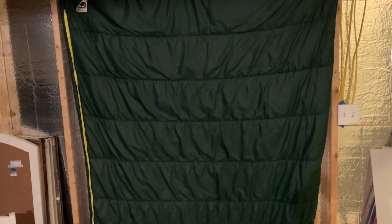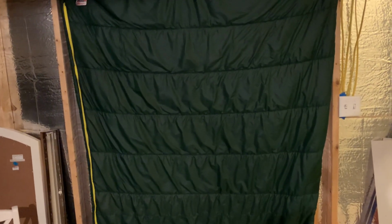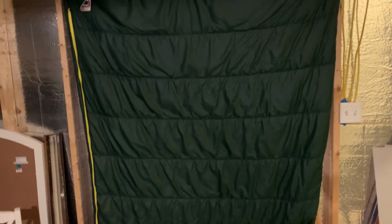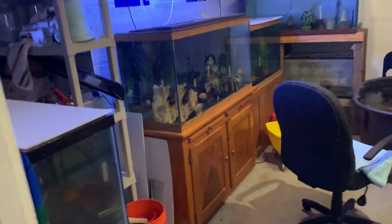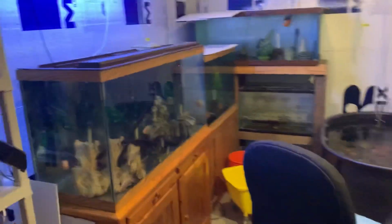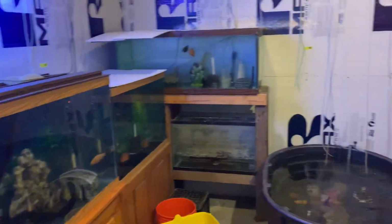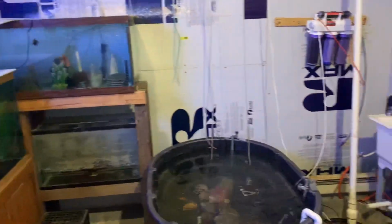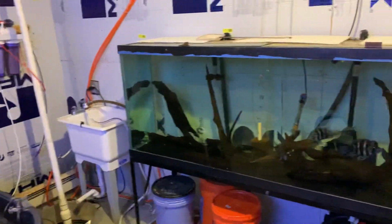So stick around. This is going to be something a little different today, okay? It's not about coins. It's about another hobby that I have. I'm downstairs in my basement. We're going to go into this room here. This is my fish room, okay? I've been keeping tropical fish since I was a kid.